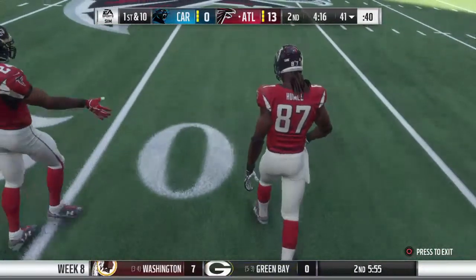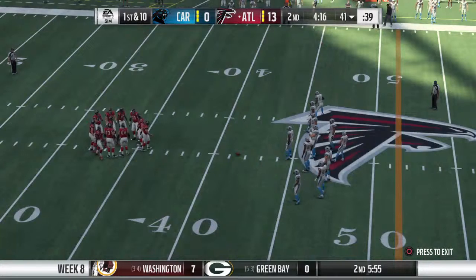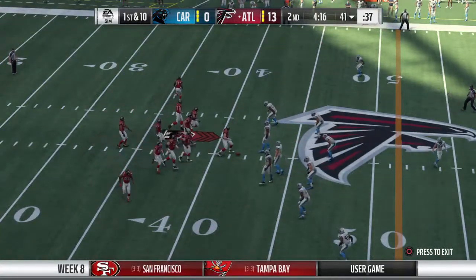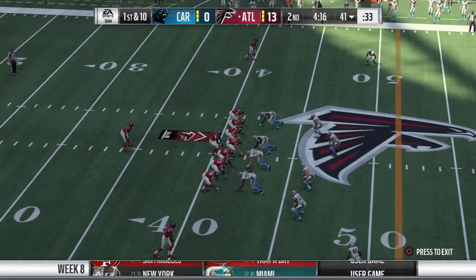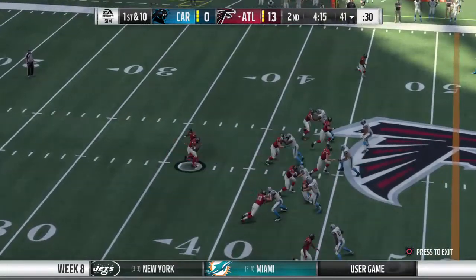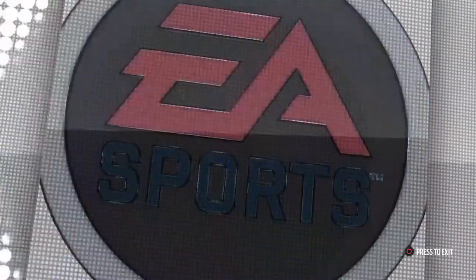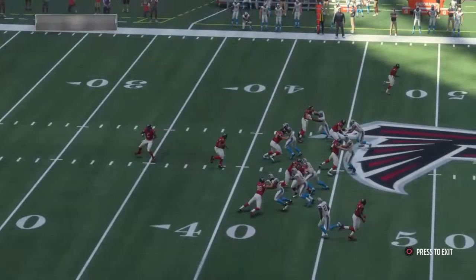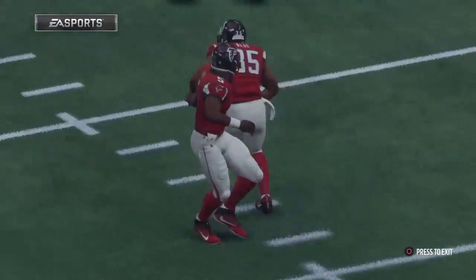And when you start plotting for this drive, when you start thinking to yourself, okay, what are we going to do? You don't go away from what you did before because that worked. But you have to be prepared for wrinkles and counters because you know they'll make some adjustments. Now a handoff here to his running back. And he'll get this out past the 45 to the 47. It's a 6-yard gain on the ground, and that'll make it 2nd and 4.